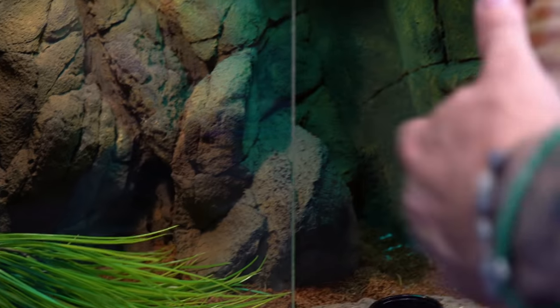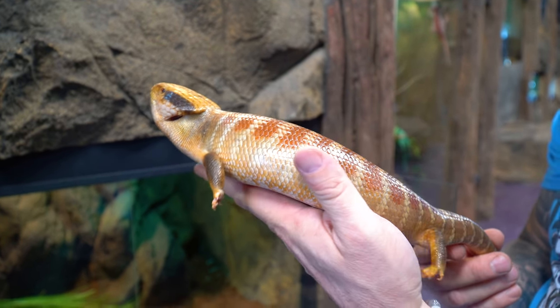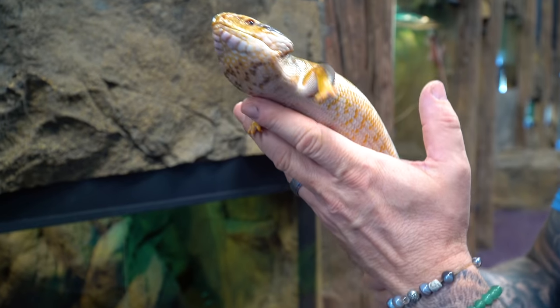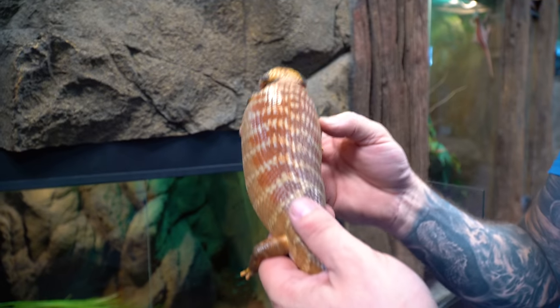Another super famous animal here when people come to visit is of course Potato, the Centralian blue tongue skink, or what they call a Tiliqua multifasciata. Just an absolutely awesome animal. Again, looks like a potato, acts like a potato, just an unbelievably cool animal. One day I hope to have this guy a mate so we can maybe produce some of these.